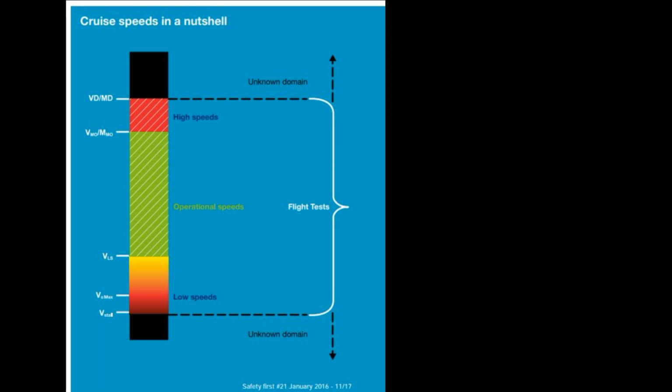And that's a nice little overview there of how much, dare I say, how much fat there is in operational. I shouldn't really say that, should I? But it gives you some confidence that the flight test is way beyond what we should see as pilots in our operational daily lives.